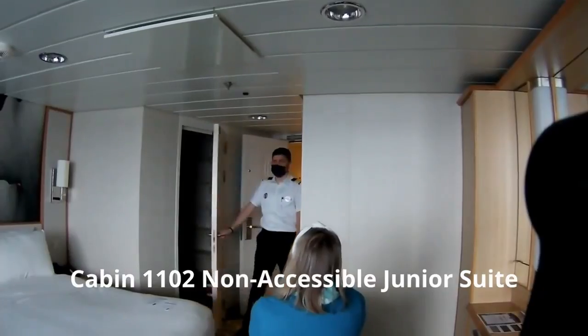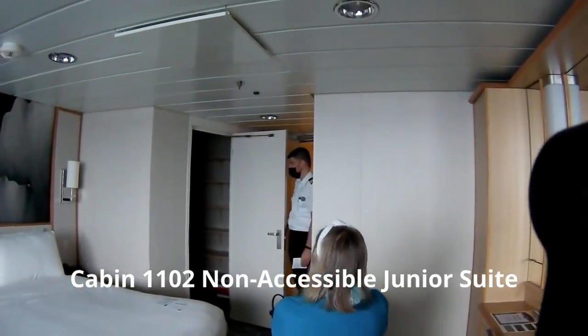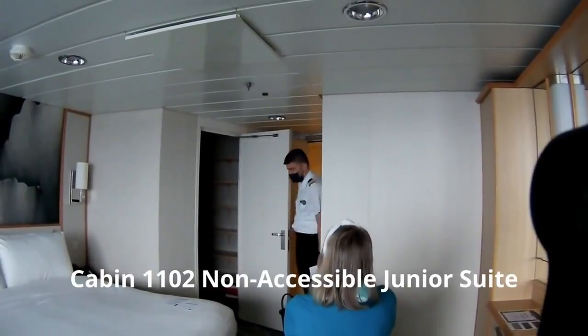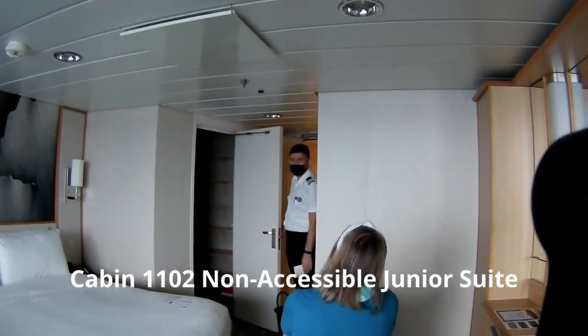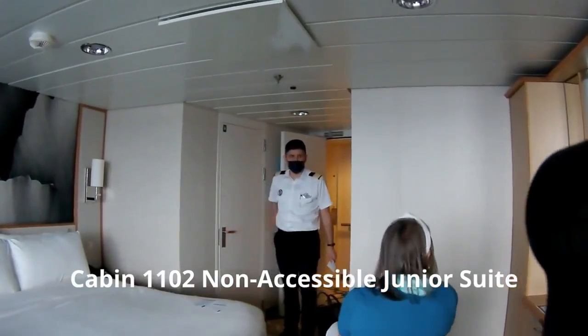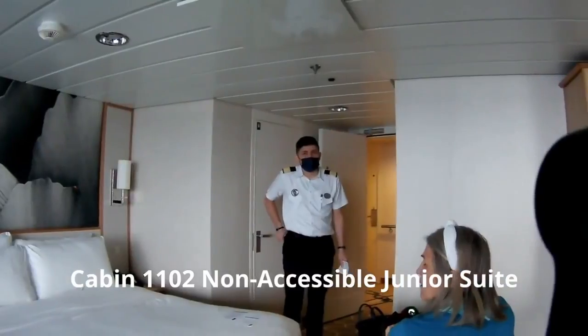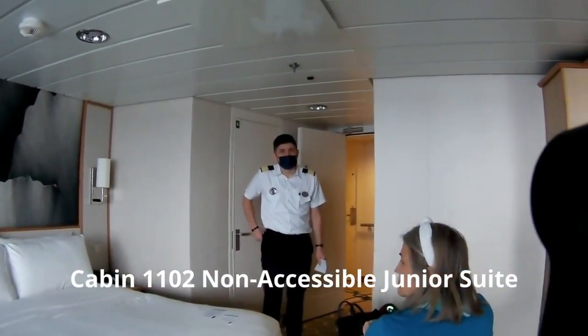Oh, one thing that I didn't mention, this cabin does have almost a walk-in closet, or maybe it isn't a walk-in closet, with lots of shelves and storage space. Again, a very nice, beautiful cabin. It's just that the bathtub makes it a real challenge if you have some mobility issues.